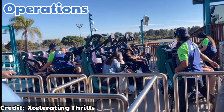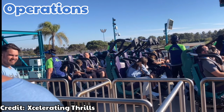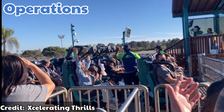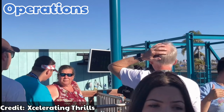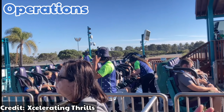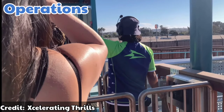Now we're going to be talking about Emperor's operations. Now, when I went, Emperor had some very, very outstanding operations. I went on Easter Sunday, which was 2 weeks ago, guys. So I went to SeaWorld San Diego 2 weeks ago and rode Emperor. And on that day, they were doing at one point 30-second dispatches, which is outstanding. I've seen better operations than that, but that is just crazy.